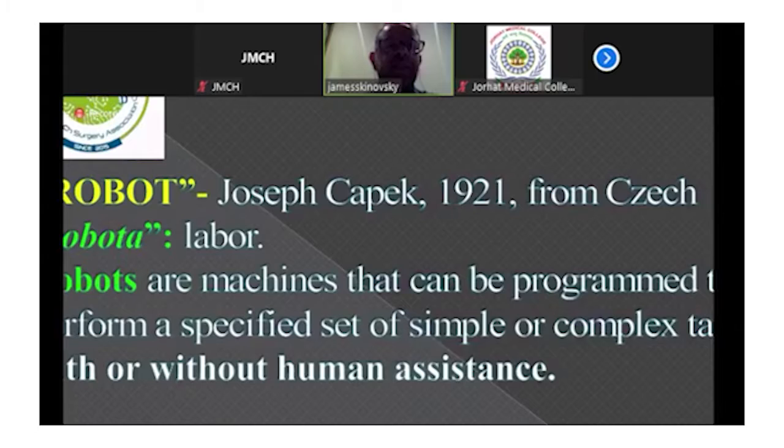Well, the term robot came from the Czech robota, which means labor, and it was named for the first time by Josef Capek just 1 century ago. We can define robots as machines that can be programmed to perform a specified set of simple or complex tasks with or without human assistance. In 1985, we watched the first use in patients of this new technology.